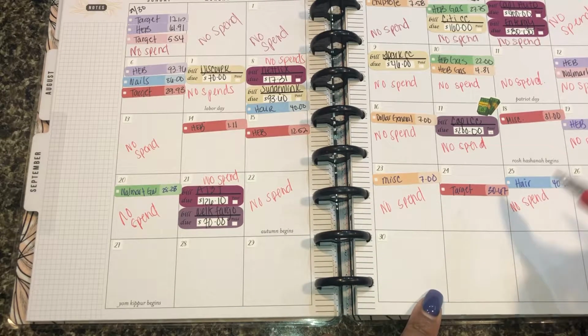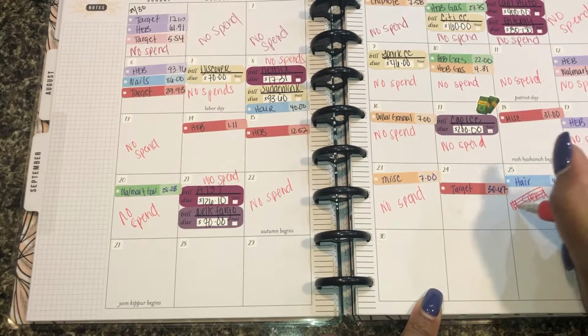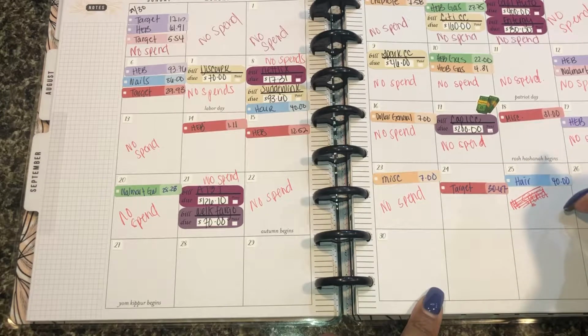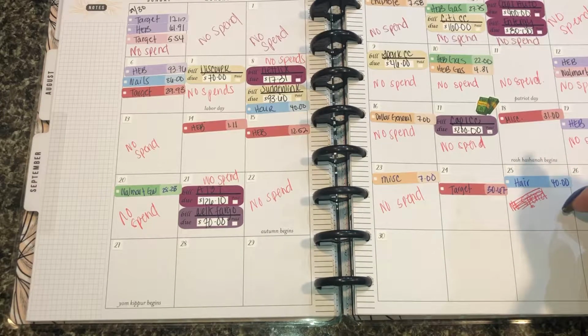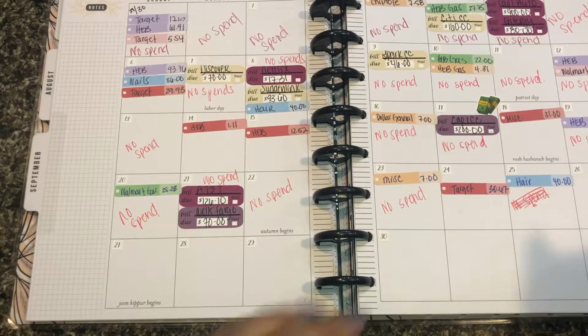I actually should not put this here, you guys. I'm not going to lie to you on here. Because we're leaving, I'm pretty sure I'm going to be spending money that I already know I'm not supposed to be spending. So I'm not going to lie to you. This is not going to be considered a no spend.